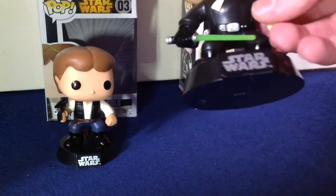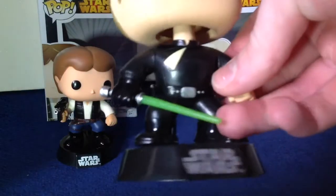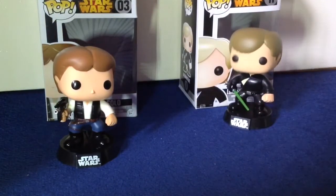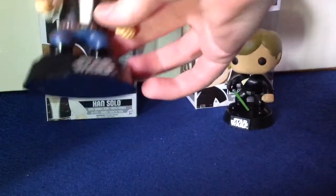This is a really cool figure with some really cool detail as well. The lightsaber there and the little details on his belt, and he's a bobblehead. He's pretty cool, although his hair really does not match the colour on the box. The colour on the box is blonde and he's brown there. It's weird. But a Han Solo figure, again, he's pretty cool. I like the look of his gun. It's really cool. I'll focus in.